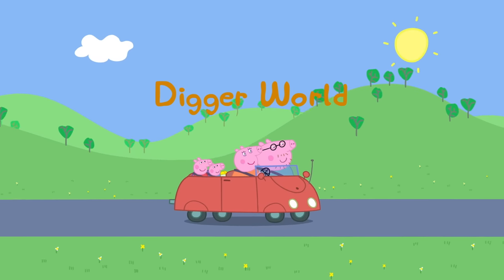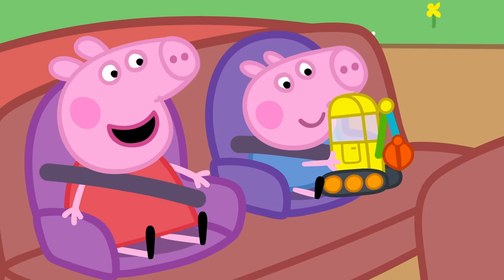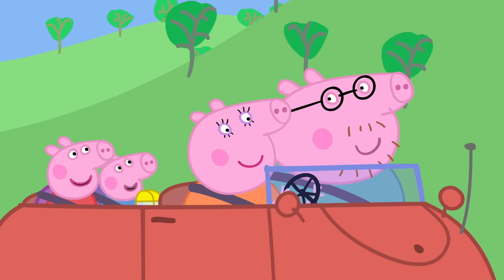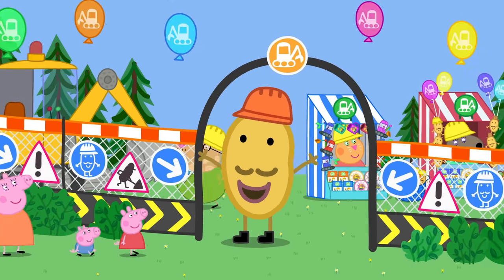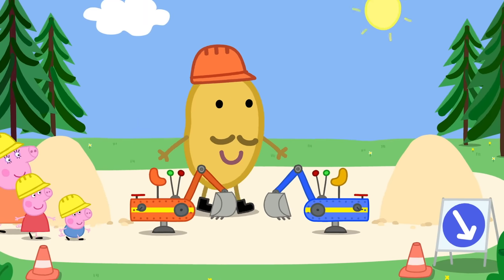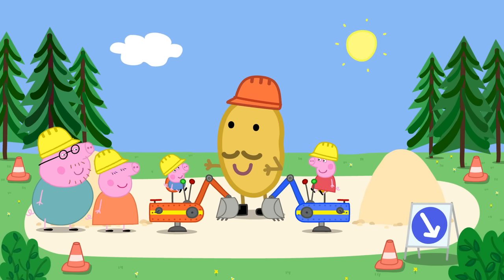Digger World. Peppa and George are visiting Digger World. Digger, digger. George likes diggers. I like diggers too. And today, you'll both be driving real diggers. Wow! Here is Mr. Potato. Welcome to Digger World, where all your digger dreams come true. This is the sand digger ride. Ooh! Peppa and George, jump on board. Mummy and Daddy Pig, you have to pedal. Oh!